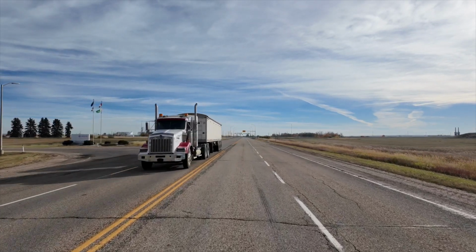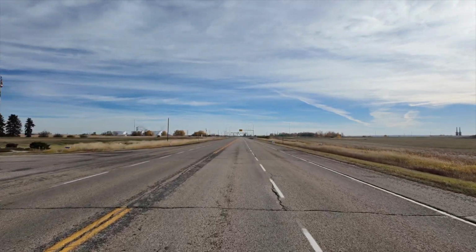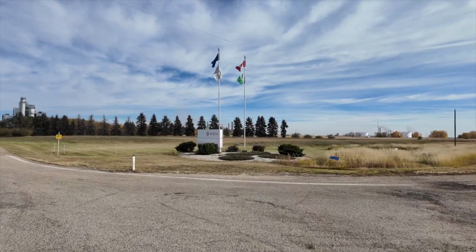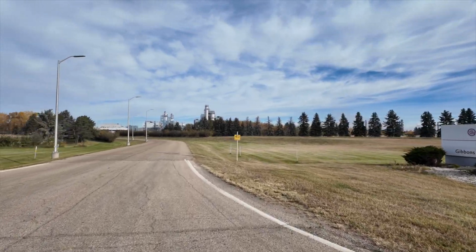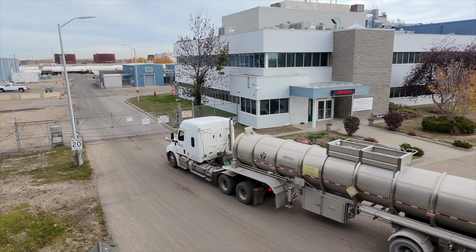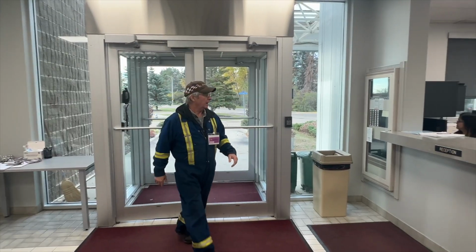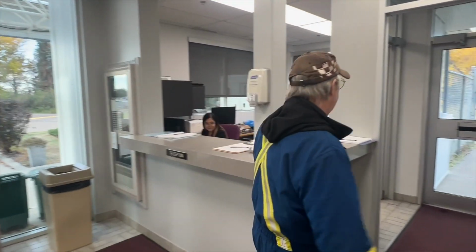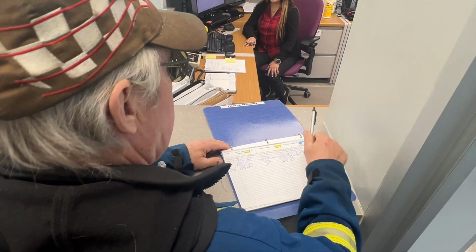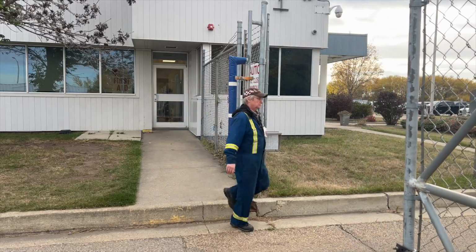First time here? Welcome. We're actually east of Gibbons, and as you head east on Highway 643, you turn into our facility on the north side of the road. It is about a half a kilometer in. You'll pull up to the gate, and the first building you'll see will be our administration building, and that's where you'll go first. You sign in with particulars like the date, your name, the company you're with, number of the unit you have, and the time you arrived. You'll probably have to watch this video before you'll be able to drive into our process area.